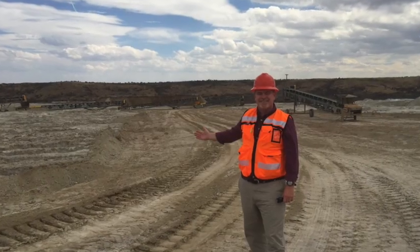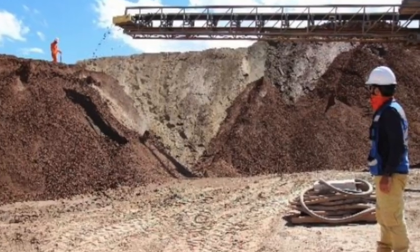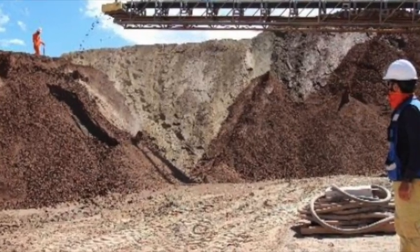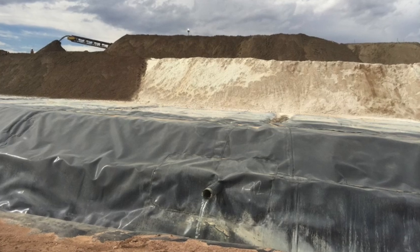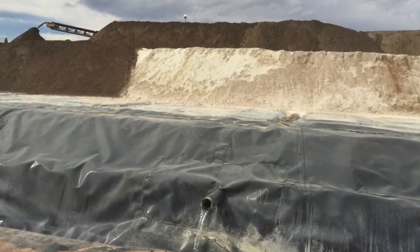I got a close-up look at the grasshoppers. They bring the agglomerate to a final machine called a stacker, which basically stacks the ore to be heap leached. Once the material is on the pad, more cyanide is added. This separates the ore from the rock.